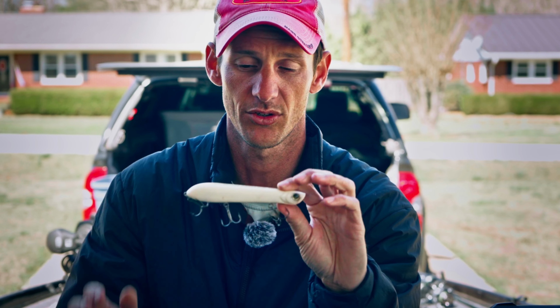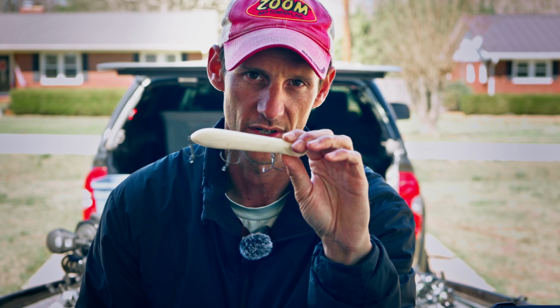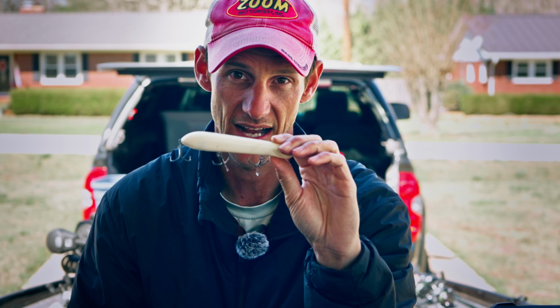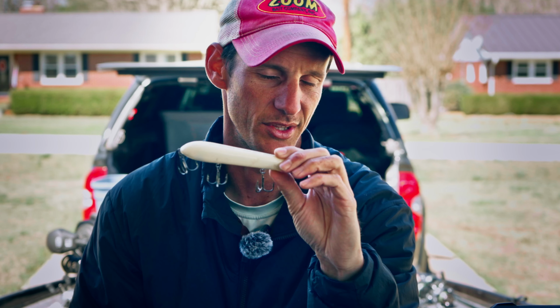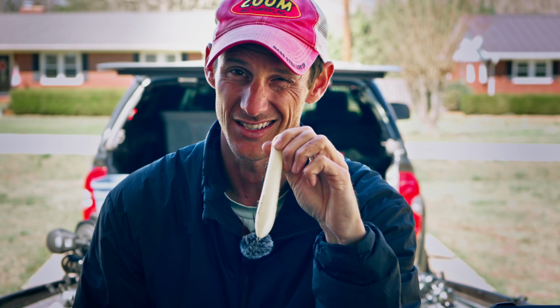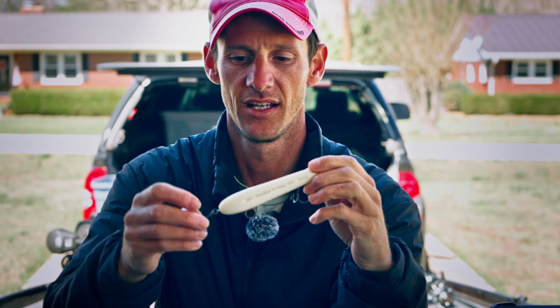I always recommend, when you're throwing a really, really large walking bait, the big ones, you always need 3 hooks because fish tend to swat at them. It's a big profile. They might hit it with their mouth closed. They might just knock it in the air, but with 3 hooks, it ups your chances a ton of hooking those fish.